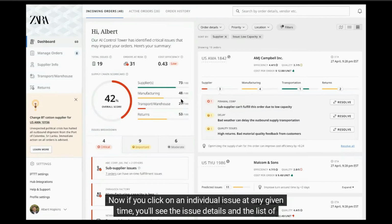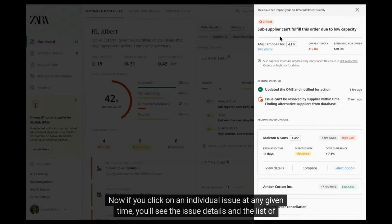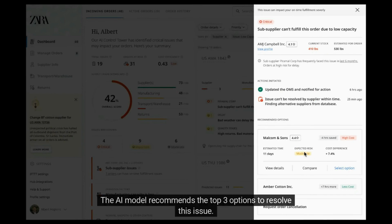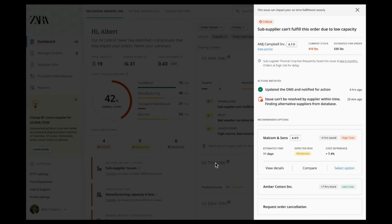Now, if you click on an individual issue at any given time, you'll see the issue details and the list of previous actions initiated. The AI model recommends the top 3 options to resolve this issue.